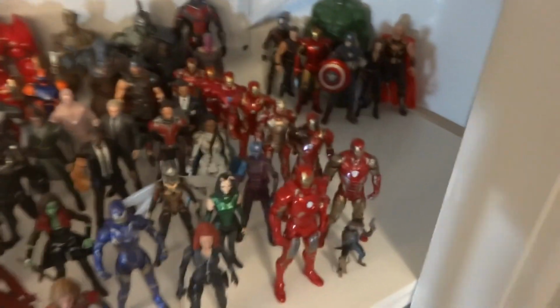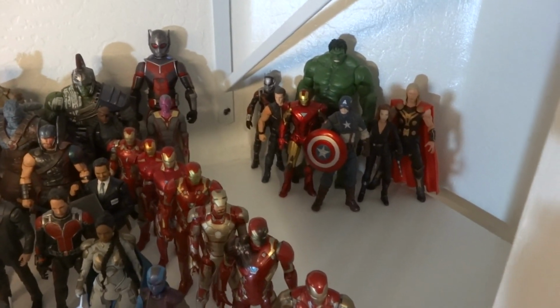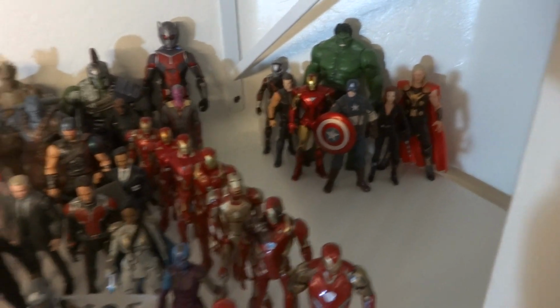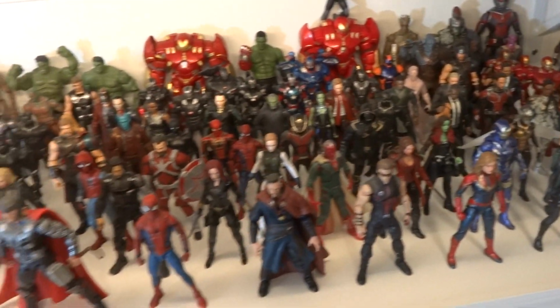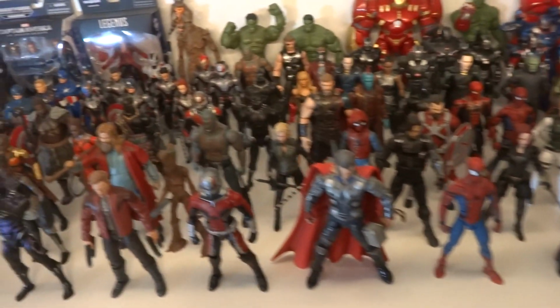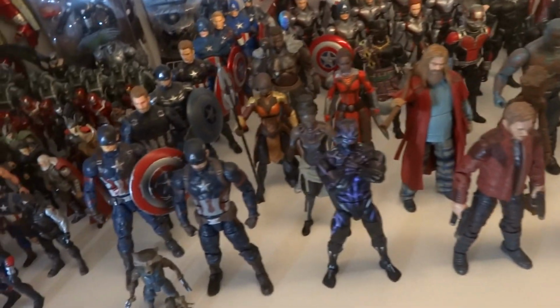And then with the additional room on the sides too, as you can see, a lot of wasted space, but room to grow. Have my select line right there with the heroes. Then have Marvel Legends movies all down here. Really expanded that. Added a couple new Black Widow ones, of course, so that helped fill up the gaps.